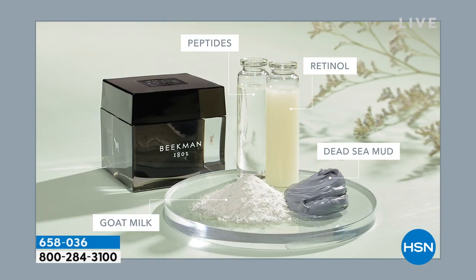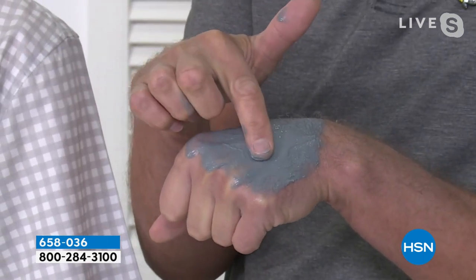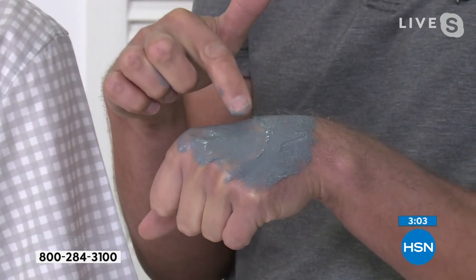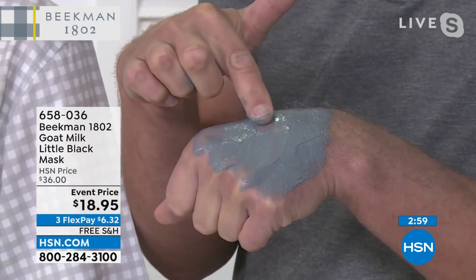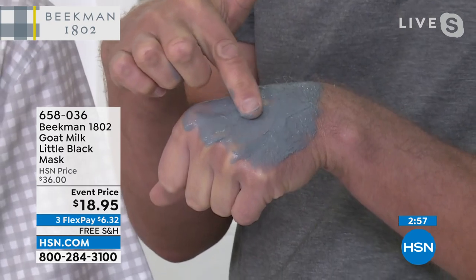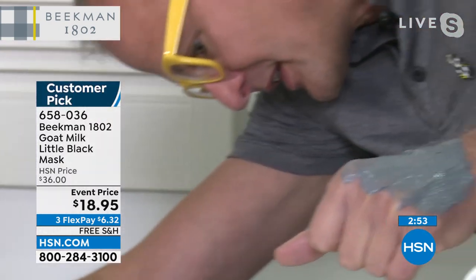And you can see this has already been on for about 4 minutes now, still just as creamy as it can be. You can see the peptides, the retinol, the Dead Sea mud, and of course the goat milk. We use a very special version of the goat milk so that it doesn't dry out. It's actually still hydrating your skin while it's pulling out those impurities. You can know what that's going to look like when you wipe off your hand, Josh? Because I mean, it just makes your skin feel so amazing.